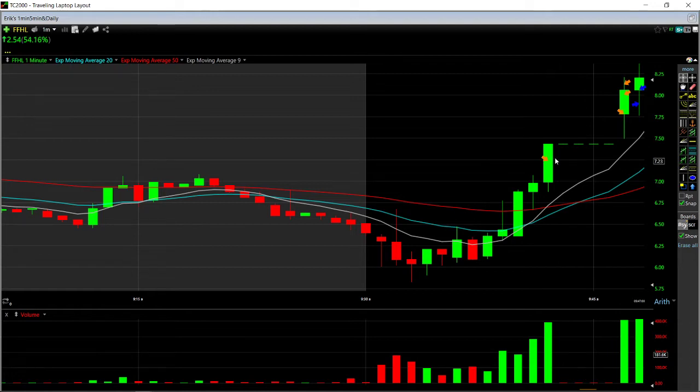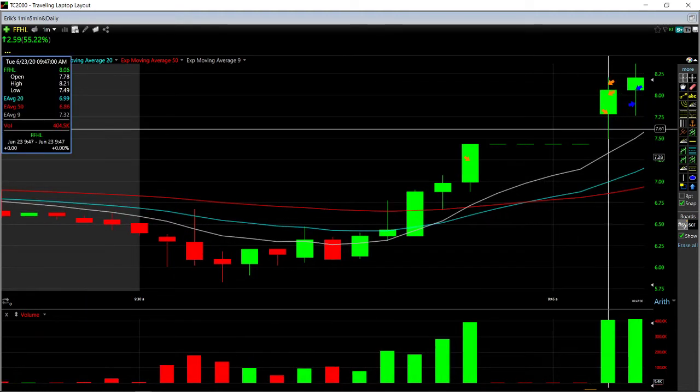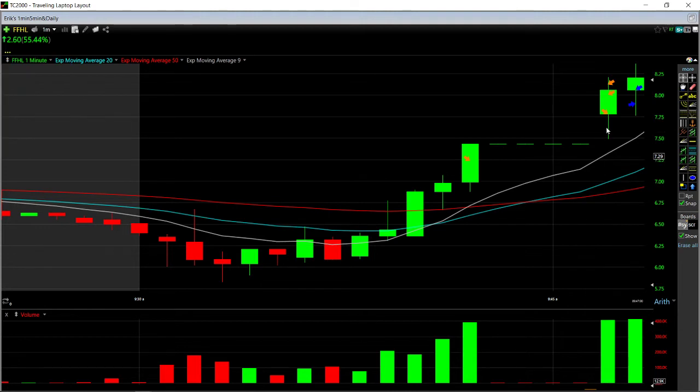So I was up nicely, almost 20 cents from my initial entry. I decided to hold through this halt. I did not sell. I held it, and on resumption I was gonna jump in because I had a feeling that it was gonna break the half dollar, 7.50, squeeze up to nearly the whole dollar, and possibly squeeze higher. So that's just what I did. I ended up getting in on the resumption of the halt. It resumed at 7.78, and I jumped in right at 7.78.